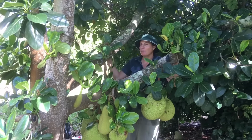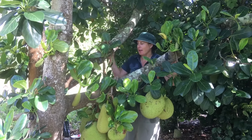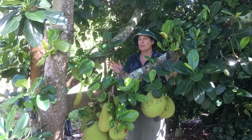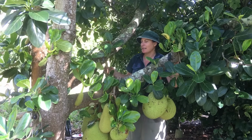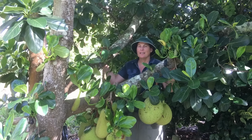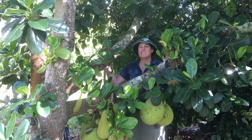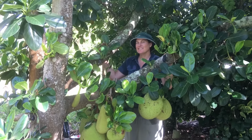And they make a great windbreak tree, so seedling trees are ideal for that. And they're actually great for protecting your more sensitive trees like lychees from strong winds. So grow your jackfruits on the outside and give them plenty of room so that they can grow into the beautiful, majestic tree that they are.